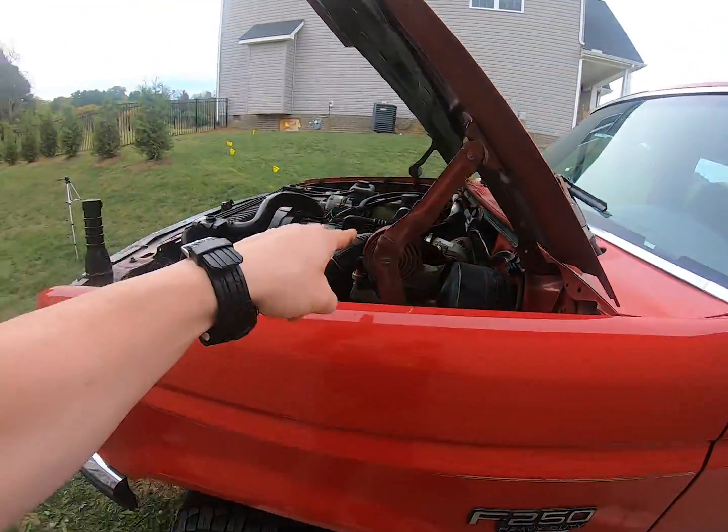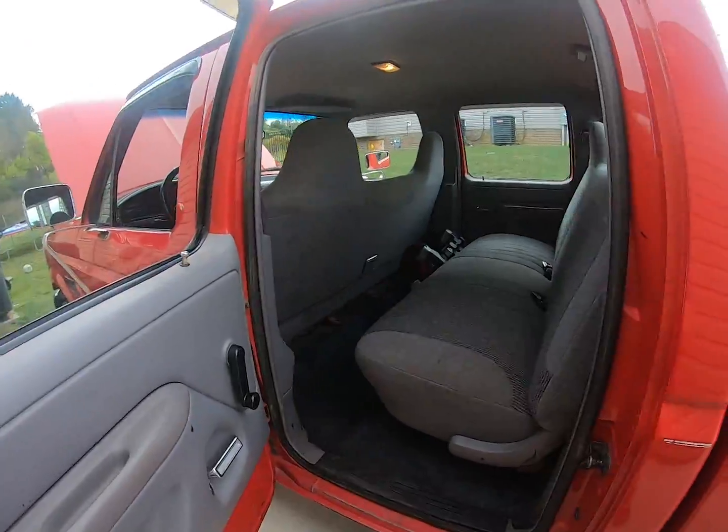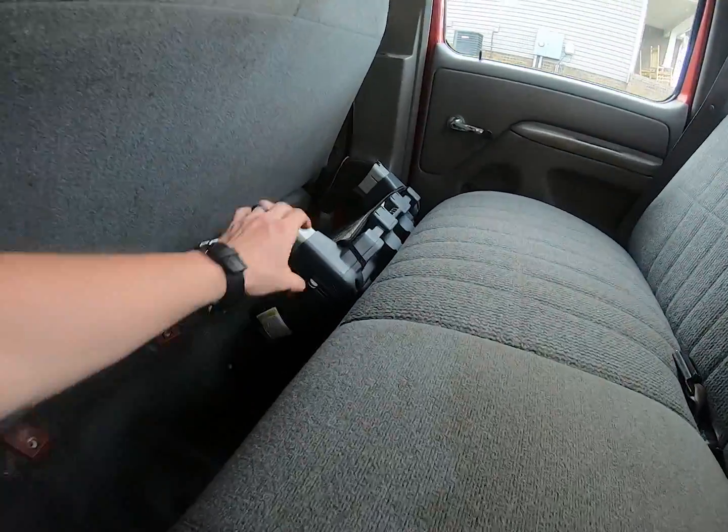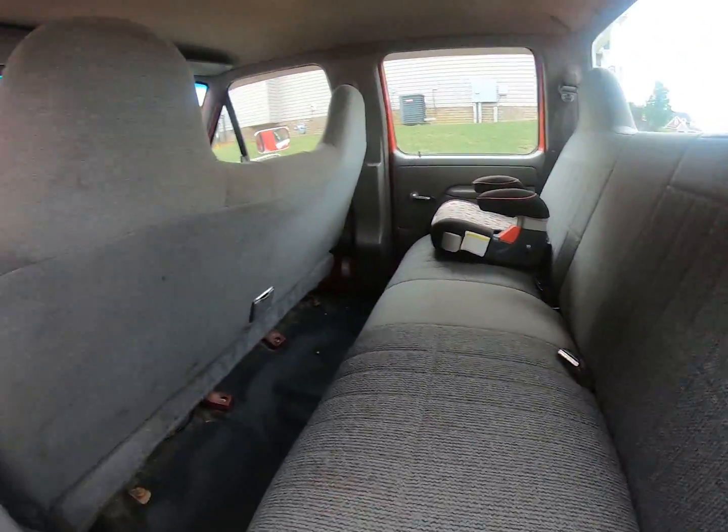Hop into the inside before we get to all the leaks and everything. So we'll start with the back. I mean, the truck is actually, interior-wise, that little guy slides off every once in a while, but the seats are actually in great condition.